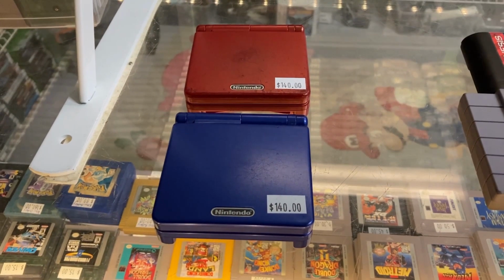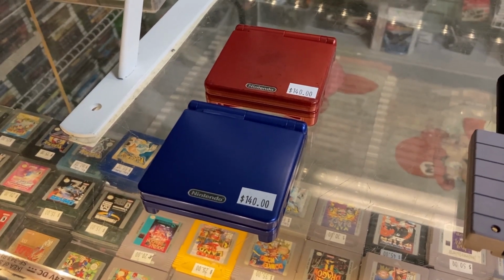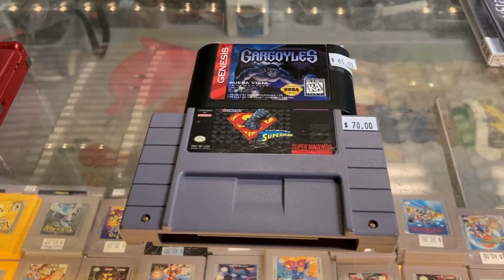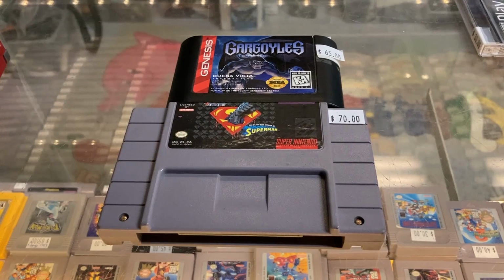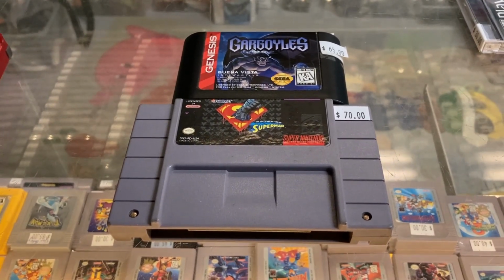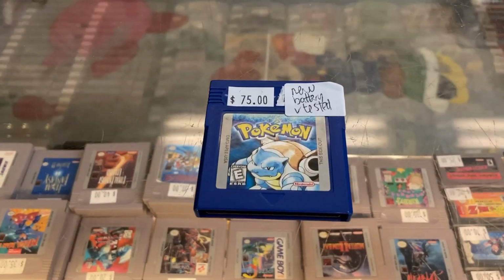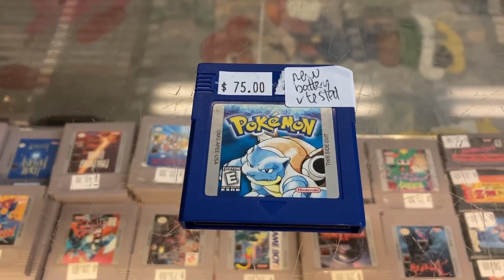So I have all the client orders pulled. First order is a GBA SP. I have a couple in stock, so I'll be sending pictures of those. Next client order is Gargoyles and the Death and Return of Superman. Two really obscure games, one for the Super Nintendo and one for the Sega Genesis. Next, a copy of Pokemon Blue with a new battery, which is awesome.